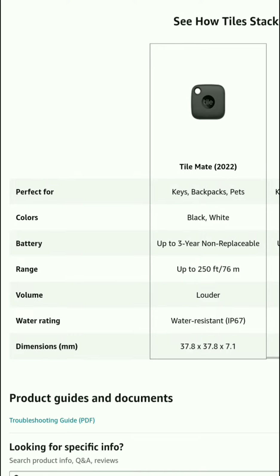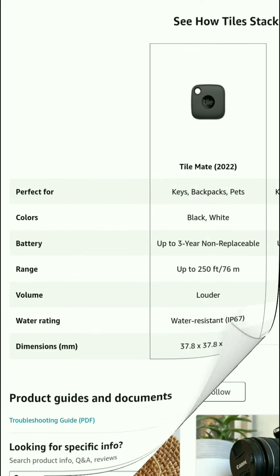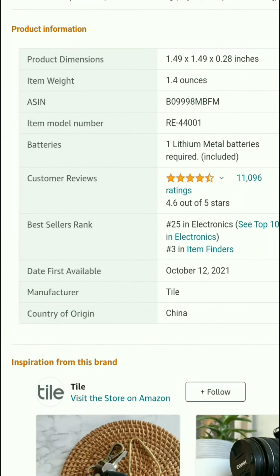Dimension 37.8 by 37.8 by 7.1. This Bluetooth tracker information: product dimension 1.49 by 1.49 by 0.28 inches. Item weight 1.4 ounce. ASIN number, item model number, batteries one lithium metal batteries required. Customer review 4.6 out of 5. Best seller rank 25 in electronics and 3 in item finders. Manufacturer Tile and country of origin China.